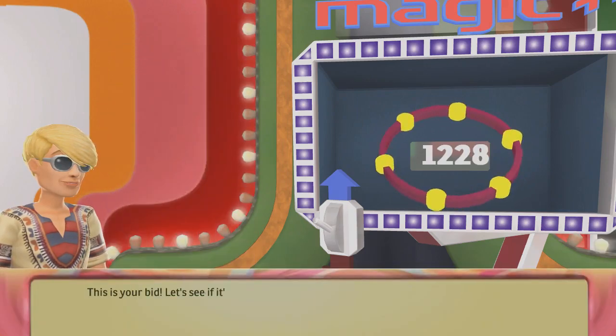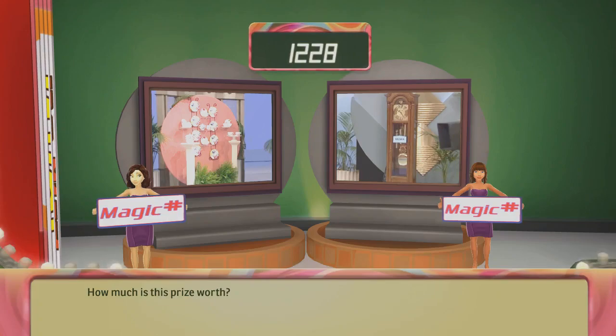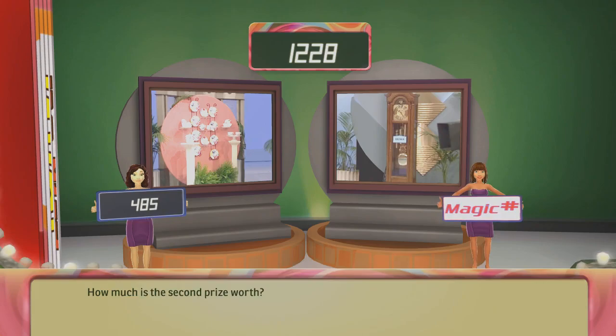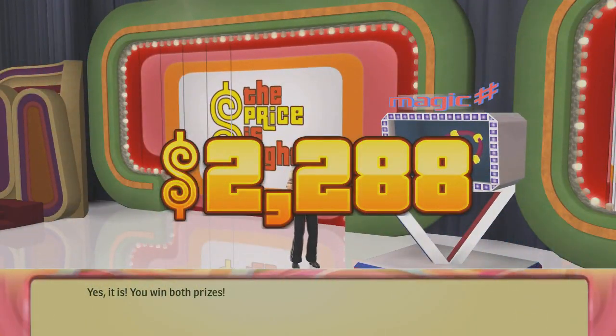This is your bid. Let's see if it's between the two prizes. How much is this prize worth? How much is the second prize worth? Let's hope it's higher than your bid. Yes, it is! You win both prizes!